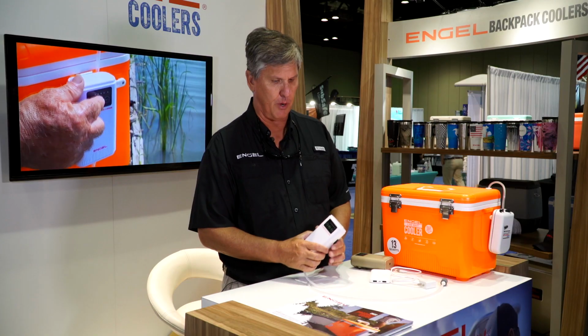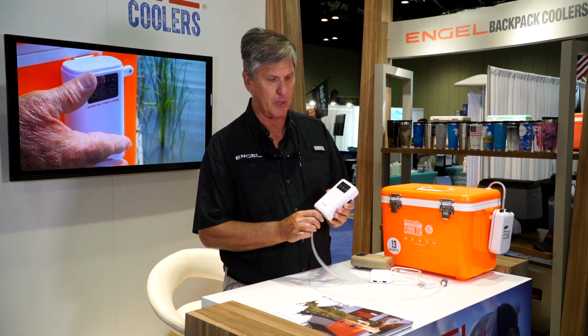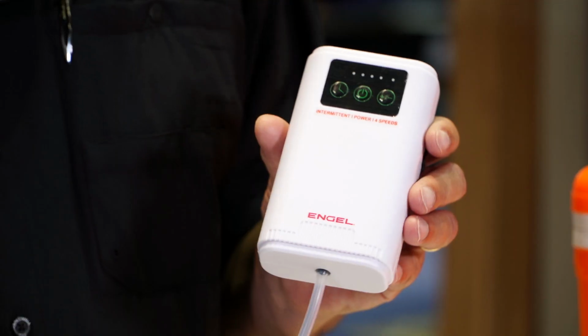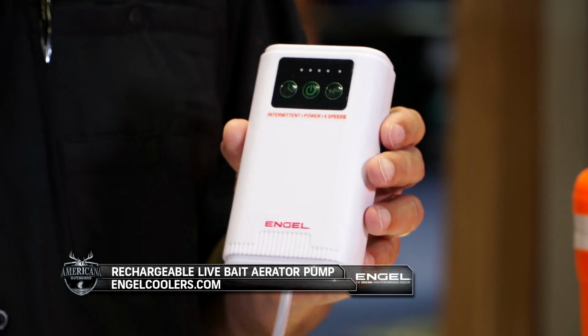We have a new product that we launched just a couple months ago, and this is the first time we're showing it at ICAST. It's an air pump. This particular air pump is a response to all of you guys out there that are looking for something super quiet. You're tired of paying for batteries, so these now have rechargeable batteries. Honestly, when it's on, it's almost silent compared to any of the other products.